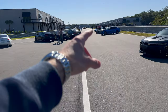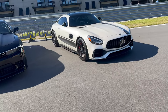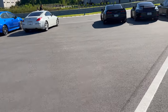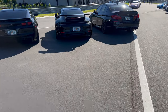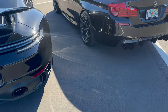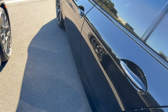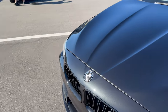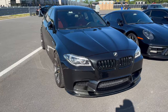So I'm gonna go down over here, check out some of the other cars. We got a GTR, no, wait, this is just a GT, but it has the GTR Pro stripe on it. Got a 992 with the aero pack. This is literally like Sean's car, but in black. And then we got an F10 M5. These wheels are absolutely gorgeous. They suit the car perfectly. I think people sleep on the F10, but I love them. They look fantastic.